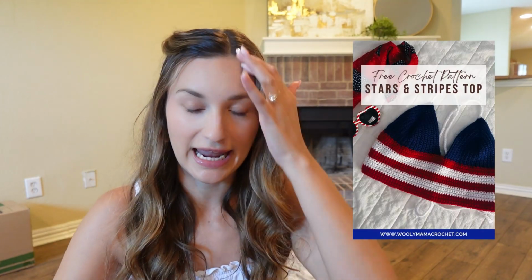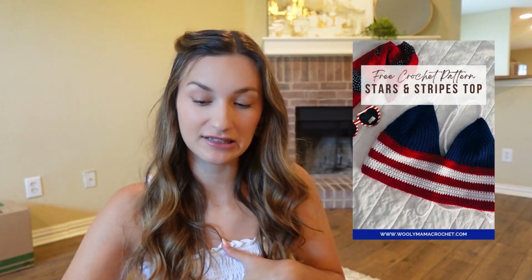Super easy, looks like you did a lot of work, and it would spice up any outfit, or if you want to wear it over a swimsuit. This next one is a free crochet pattern. It's called the Stars and Stripes top, and it's blue for the cups, and then red and white stripes, and wear that with jean shorts, sneakers. You're set to watch the fireworks.